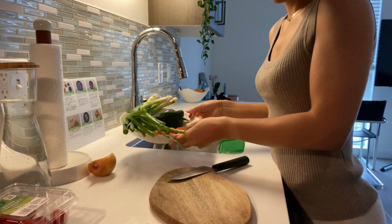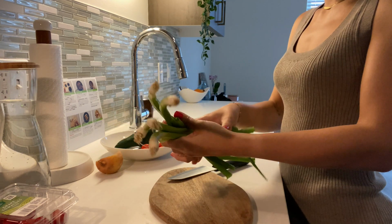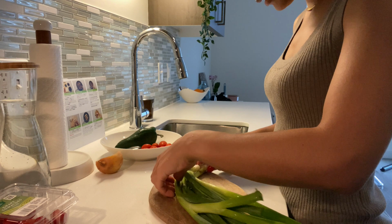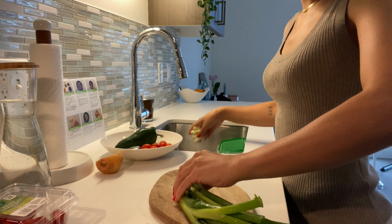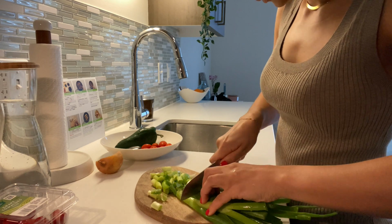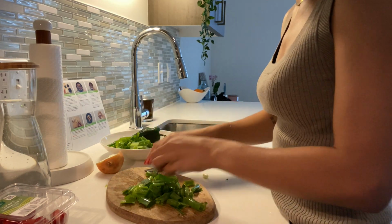Everything I'm using as far as produce is all right here. I'm gonna start with the scallions because I don't need all of these for the recipe, but I wanna cut them all up now so that I can just put away the other ones, you know? All right, so the recipe will call for these.